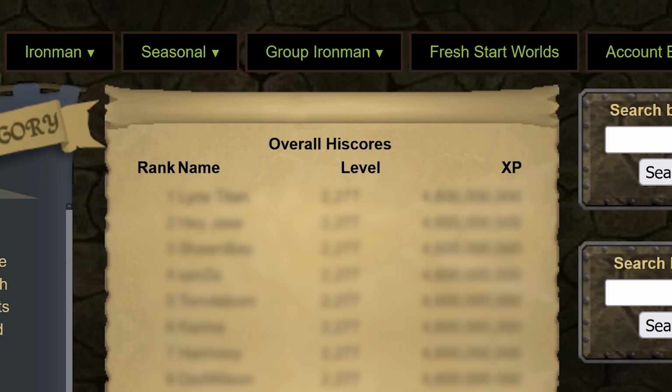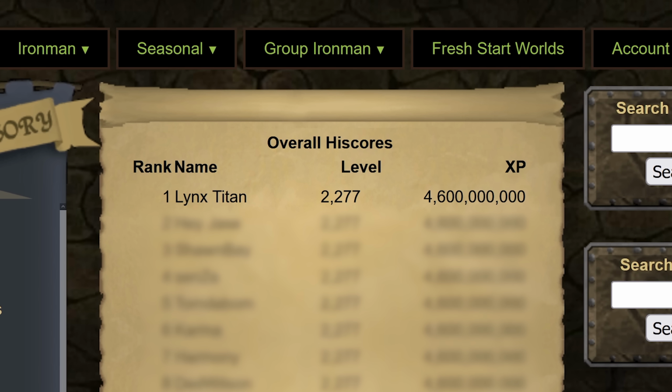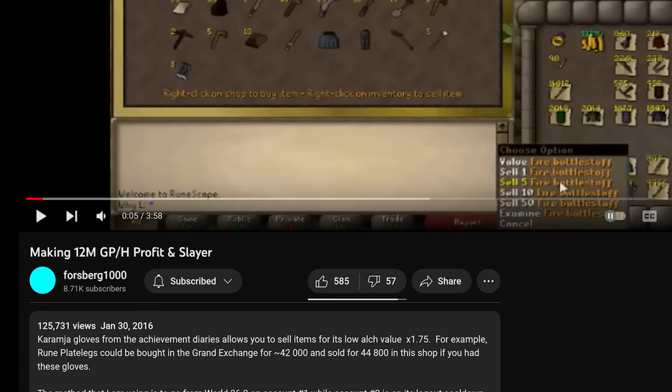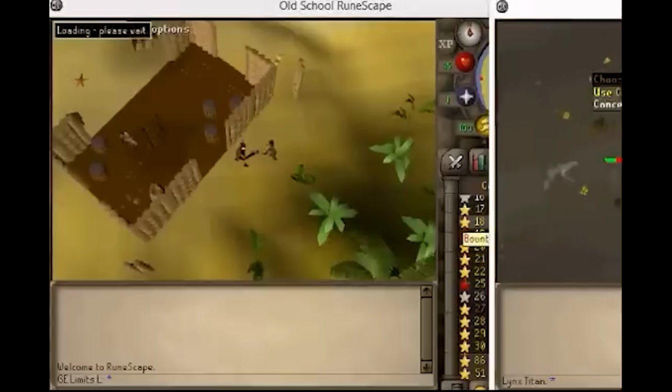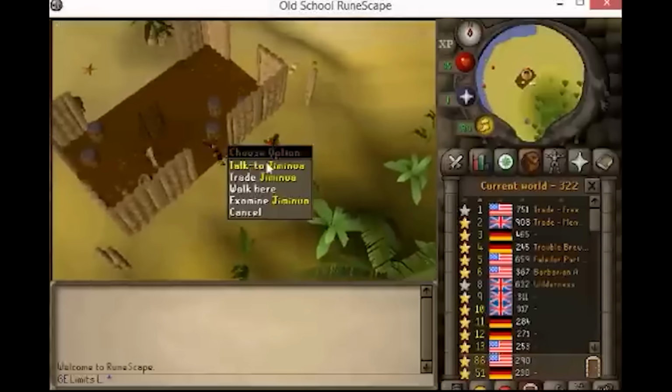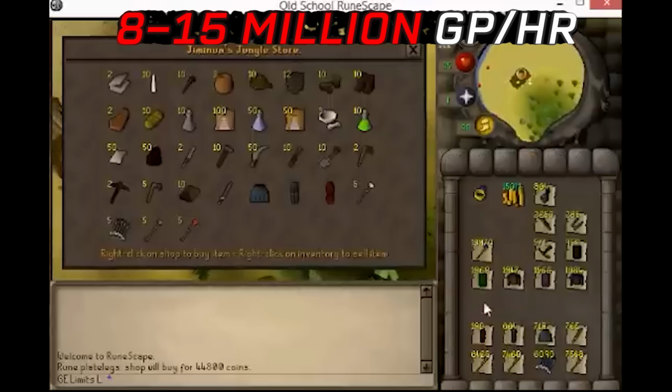Speaking of well-known, Lynx Titan, the first ever player to reach 200 million XP in every skill, said that doing this money-making method was a guaranteed 40 to 50 million GP profit every day for a few hours worth of work. Depending on how many other players were doing this at the same time, or if bots were involved, this method would range between 8 to 15 million GP an hour.